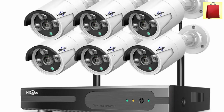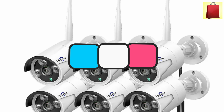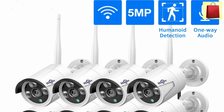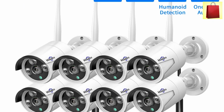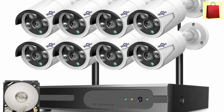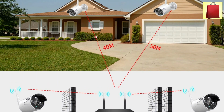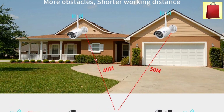Fifth product on our list, Hiseeu Wi-Fi CCTV Security System. The Hiseeu 5MP Wi-Fi CCTV Security System is built for homeowners and businesses seeking dependable surveillance. With its bullet-style design and durable build, it offers excellent outdoor protection. The system includes a 10-channel NVR, giving users room to expand their security network.